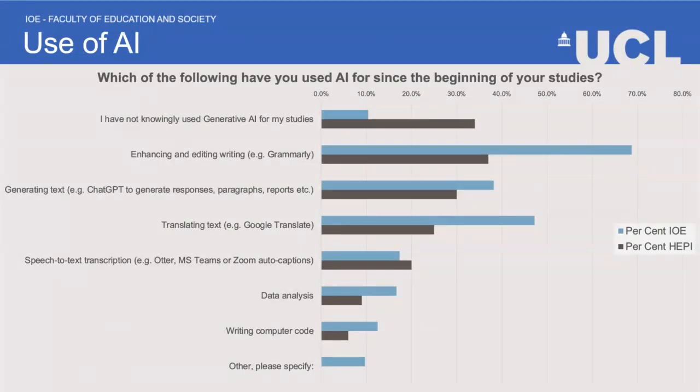Now, this is one of the HEPI questions that I replicated. Which of the following have you used AI for since the beginning of your studies? The blue bits are IOE results, the black bits are HEPI results, and you can already see the difference. The HEPI study was done in February, ours was done now in June. So our students use AI much, much more than in the HEPI study. It might just be bad sampling, but it might also indicate a trend that people are using this technology. It's there and we have to deal with it.